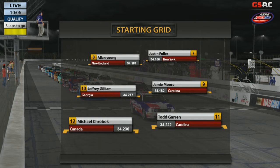Justin Fuller, a little farther down on the 4th or 3rd row in 7th place. And then in 8th place is Alan Young, and then Jamie Moore in 9th, and Jeffrey Gilliam in 10th. Lined up in 11th place right there, we have Todd Garron. That's a relatively new name. Lined up alongside him on the 6th row is Michael Kobach.